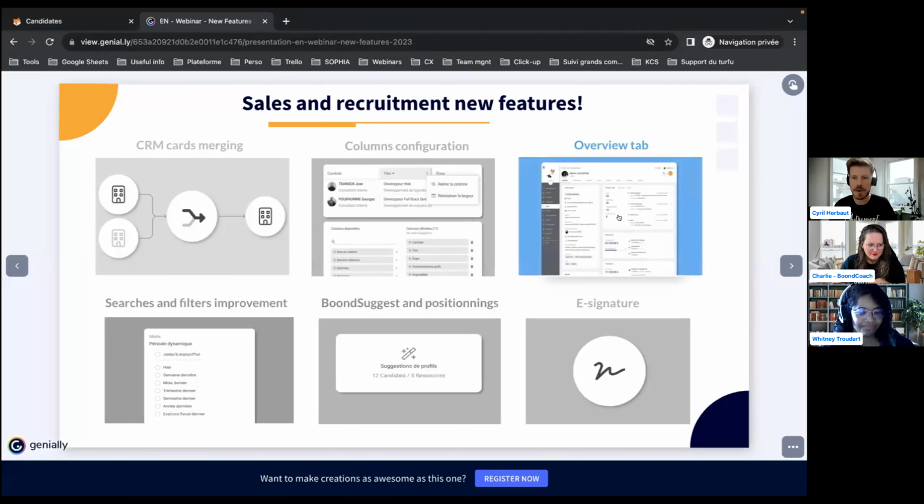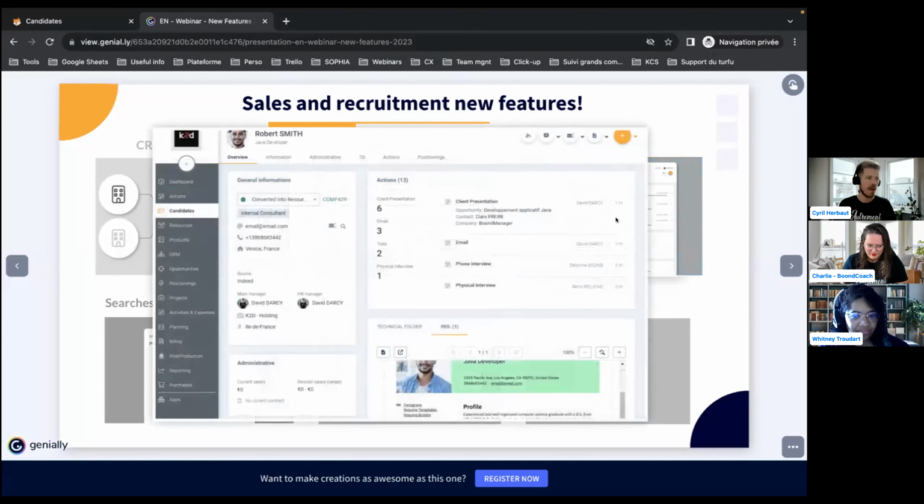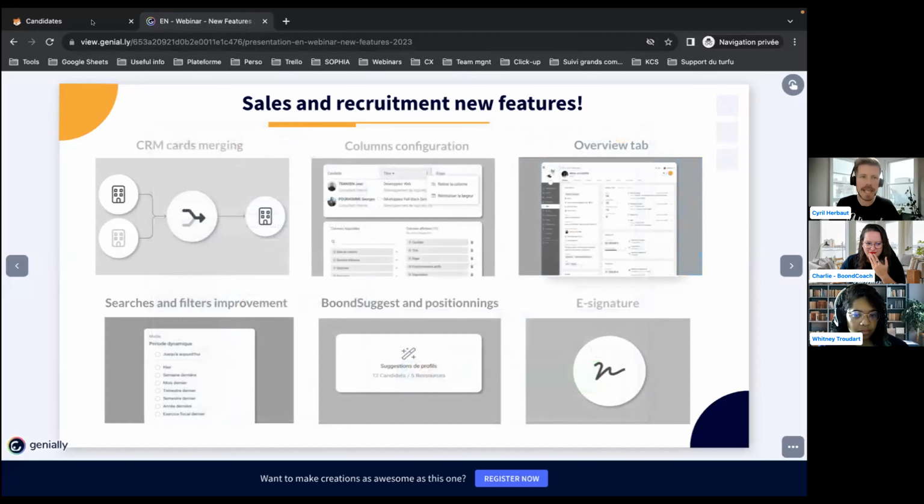So I'm going to tell you about the Overview tab and the searches and filters improvements. Okay, so you asked for it and you got it. As you've noticed on the candidate, resources, and CRM cards, we have integrated a new tab, the Overview tab. That's an overview which allows you to have a recap of all of the important information, such as contact details, state, last actions, CV, and so on and so forth. And as we like to give you tips, we'd like to tell you how to use, for example, that Overview tab in the CRM modules.